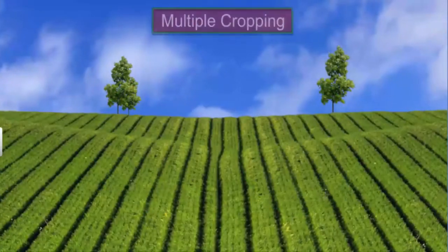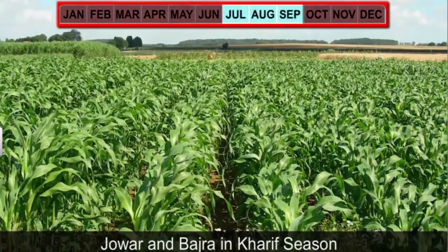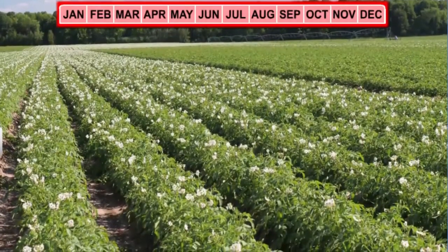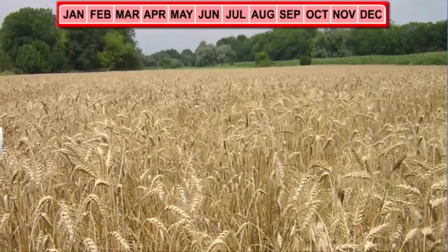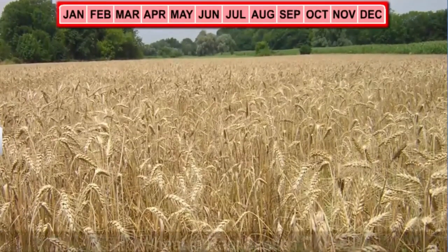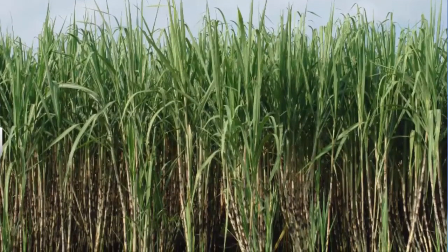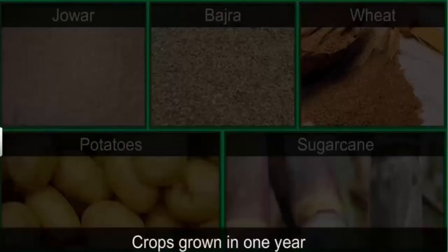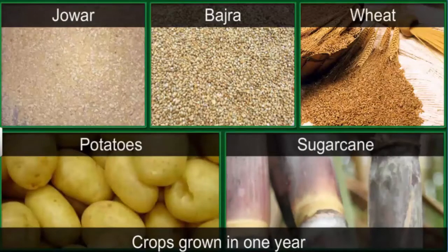Let us start with multiple cropping. Farmers in Palampur grow jawar and bajra during the monsoon or kharif season. These crops are used as cattle feed. After harvesting jawar and bajra, the farmers grow potato in their fields between October and December. After the potato harvest, the farmers sow wheat in the winter season, which they harvest before the monsoon the next year. A part of the land in Palampur is used to grow sugarcane that takes about a year to grow. Thus, in a period of 1 year, farmers in Palampur grow 3 crops on the same land. This method of growing 2 or more crops on the same land in a year is called multiple cropping.